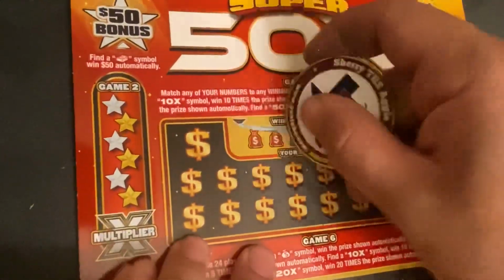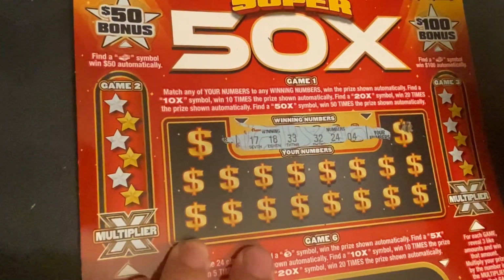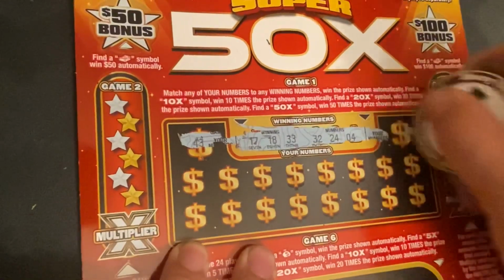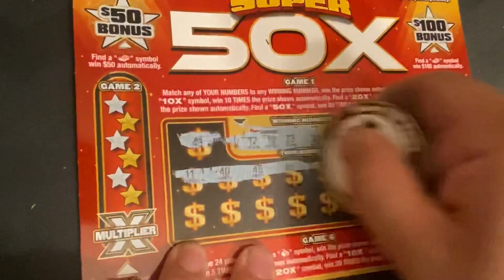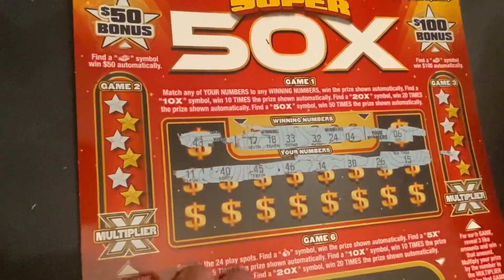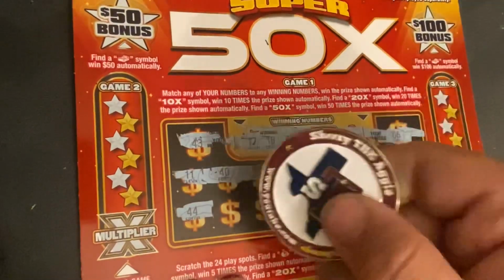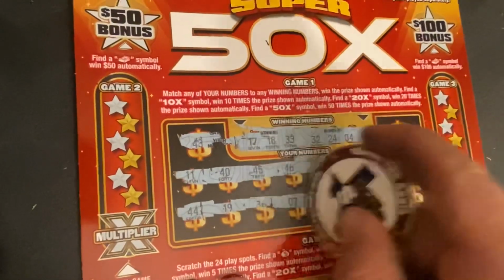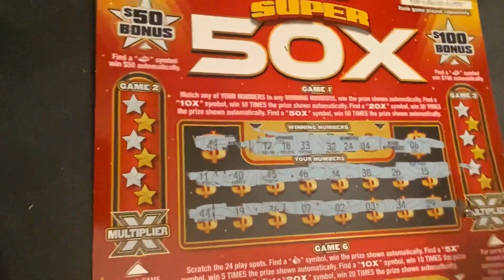Winning numbers. 17, 18, 33, 32, 24, and 4, 43, 6, 11, 40, 45, 46, 14, 30, 26, 15, nope, 44, 19, 36, 72, 3, 34, 29, no matches.